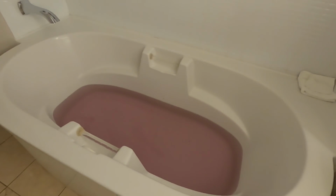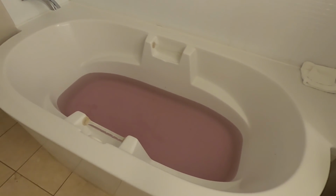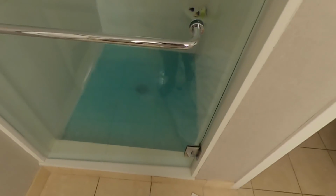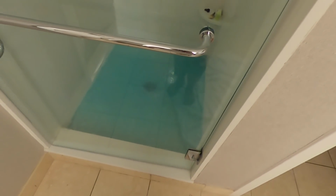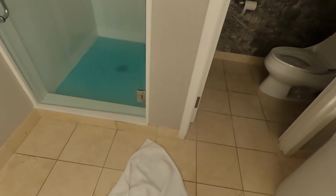So I just thought this was really funny. I just took a bath and obviously the bath bomb made the water kind of pinky purple. And so when I was done in the bath, I went to the shower and I washed my hair and now there's blue water in there because of my hair. Story of my life.